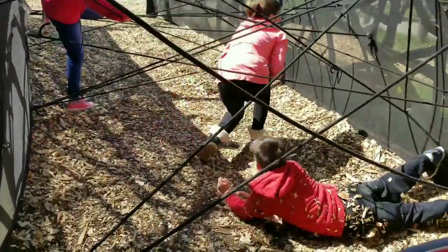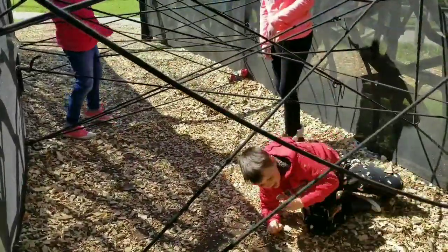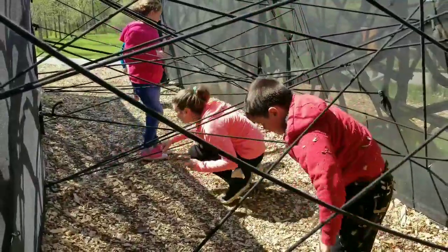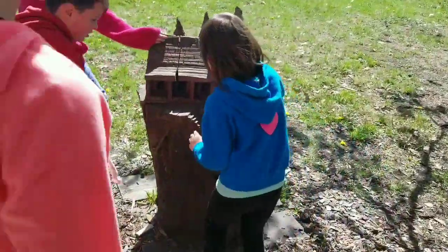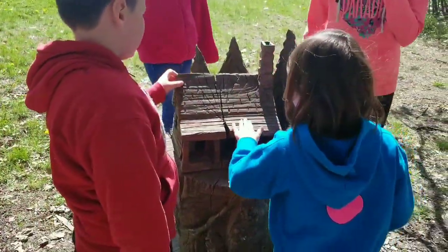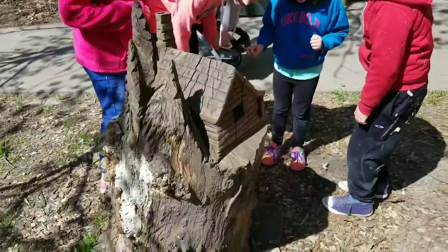Mommy. Oh, Eli. What? You are covered in wood chips. Wow, that is cool. Is it actually carved out of the wood stump? Yeah. Like in one piece? Wow, that's cool. Oh, that is a spider actually. I thought that's an ant.